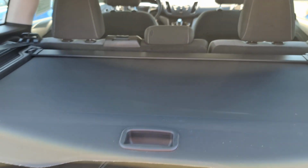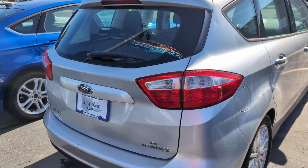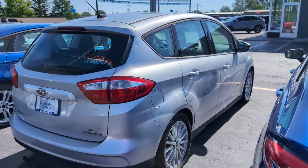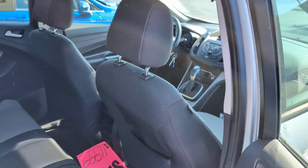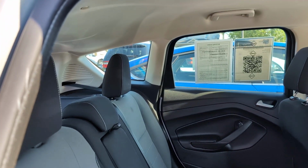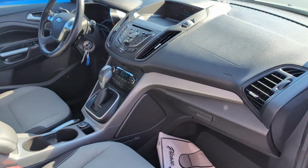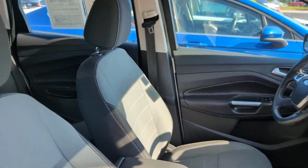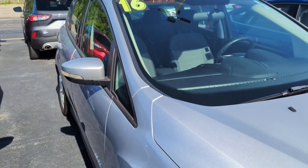Cover back here. And disregard that sale price, we've actually got it marked lower. Lots of headroom. Car does not have a big footprint, but inside it is very spacious and you've got great fuel economy.